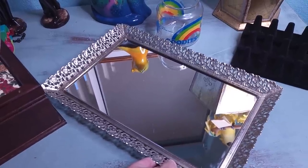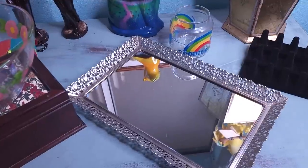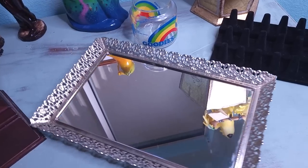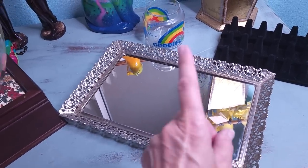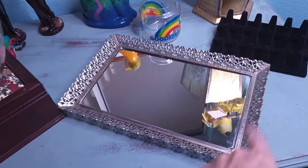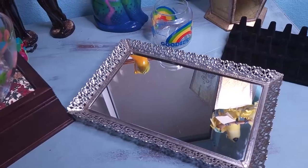I think I will. I know, I always have these quandaries. And I have to make the video, so I have to make a decision pretty rapidly. $30 to $40 is where I'm going to place the value on this. And I paid $5.99. So that is a good margin. I cleaned it up. I got all the schmoosh off of the mirror part. And it actually looks really nice.